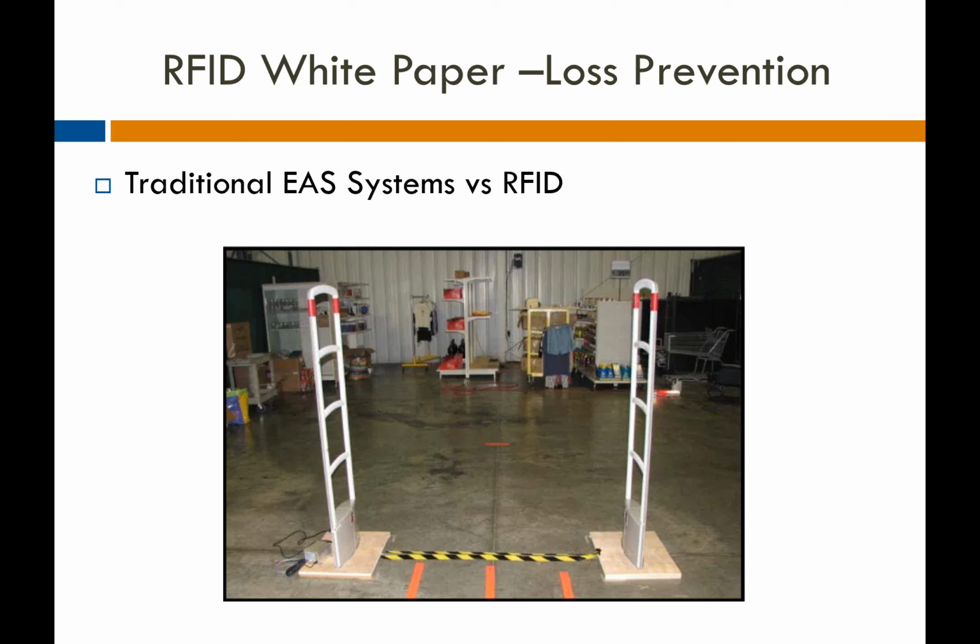But those systems that we currently have in stores, the non-RFID EAS systems, they don't have any intelligence on them. They don't know how many things are leaving and what things are leaving. They don't know anything about it. Even for the folks who are shoplifting, those systems can't tell what was shoplifted after the alarm goes off.